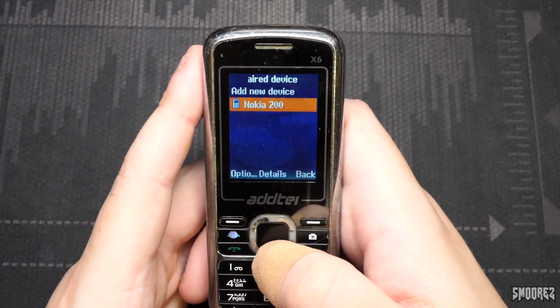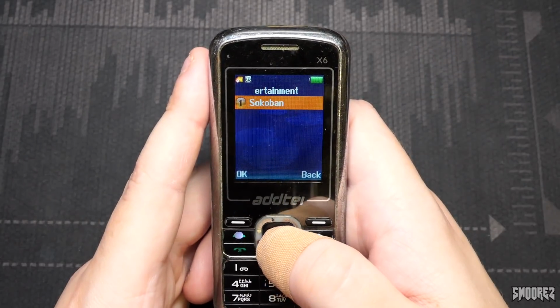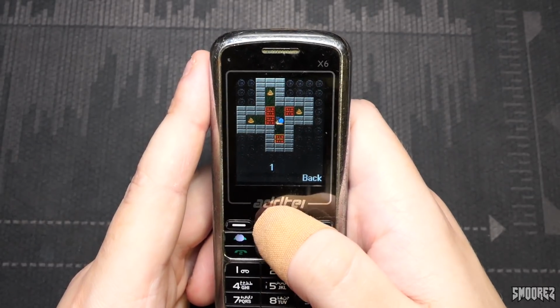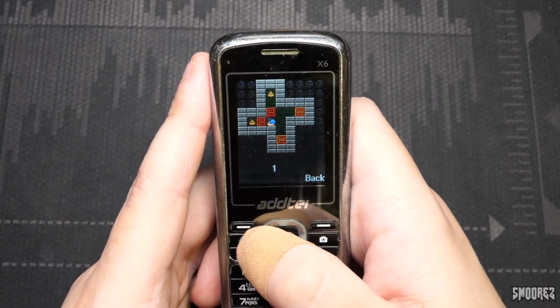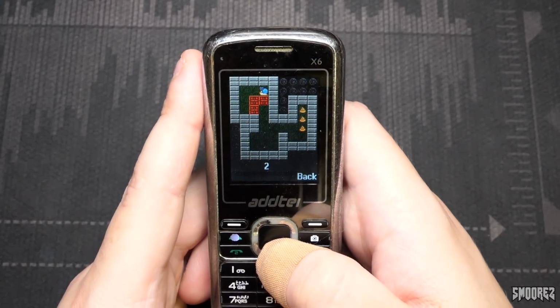Any paired devices? A Nokia 200 was paired to this. Well, there you go. In entertainment, we have Sokoban, which... oh, it's the push the boxes into the holes and you win. Actually, are they piles of shit that I'm pushing them into? I have no idea, but I've won.